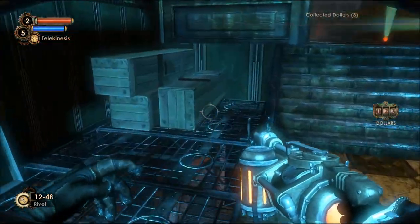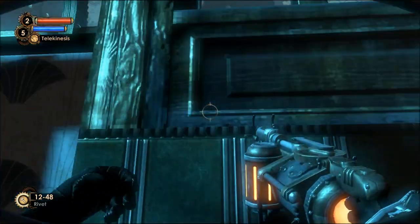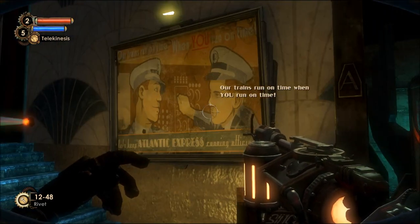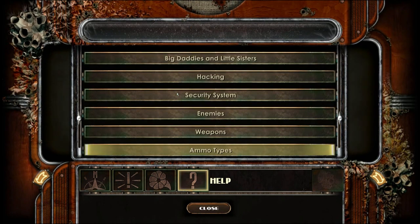Splicer, $3. Come bite the apple. H. Rourke presents Eve's Garden at Poseidon Plaza. We've seen that in the first game. Our trains run on time when you run on time. Help keep Atlantic Express running efficiently. Now here is a trap rivet. Trap rivets are an alternate ammunition type for the rivet gun. When fired, trap rivets will embed in objects and shoot a secondary rivet when an enemy nears. Use these to set traps for your foes. Unused trap rivets can be picked up and reused. Neat.